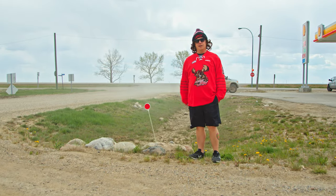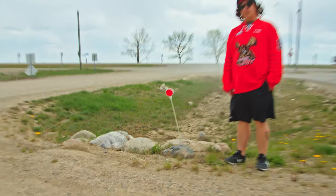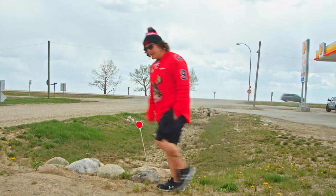It's safety first here in Belle Plaine. Notice this reflector so nobody drives into the rocks. It's a really nice feature. Let me show you something else.